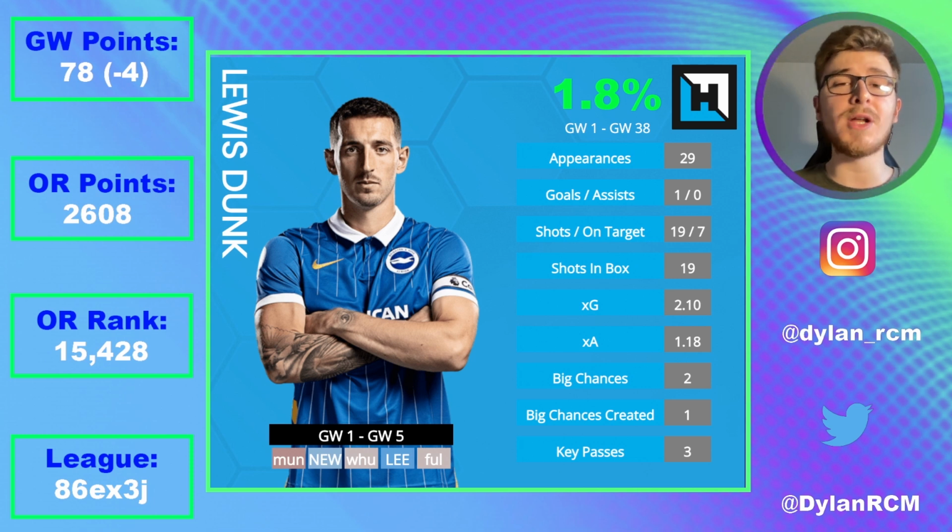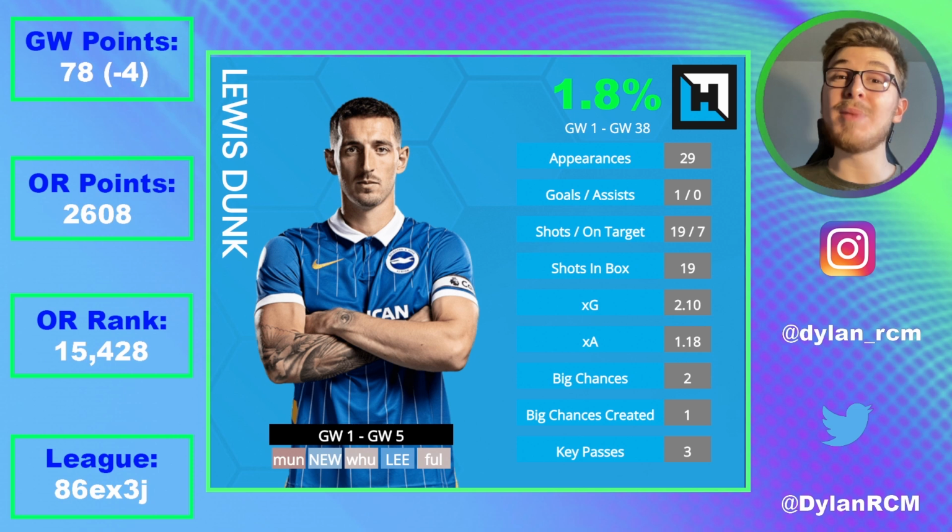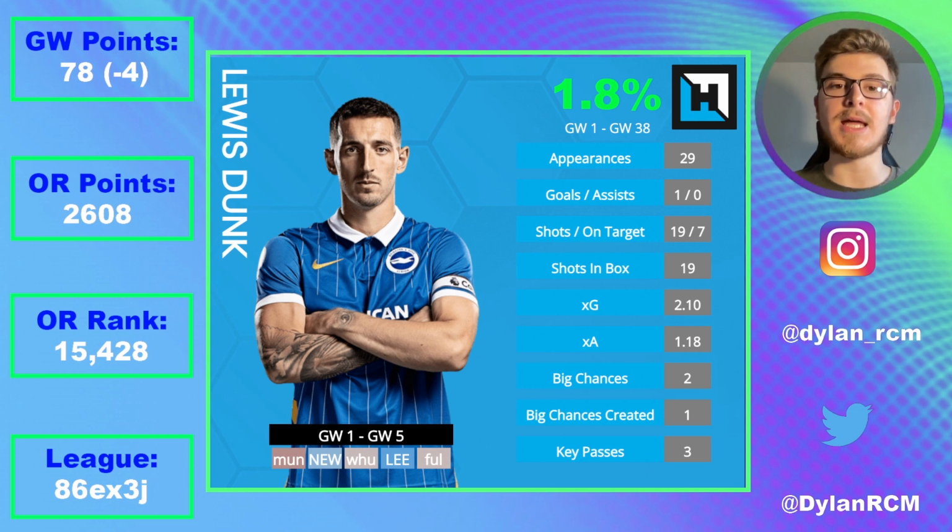And Brighton might struggle a little bit with their outgoings like Bissouma to Spurs, and you also have Cucurella potentially on the verge of going to Manchester City, and they might be weakened overall, but I still think Lewis Dunk at 4.5 million offers really good value for money, and he could be one of the best, if not the best, budget defender at your disposal.